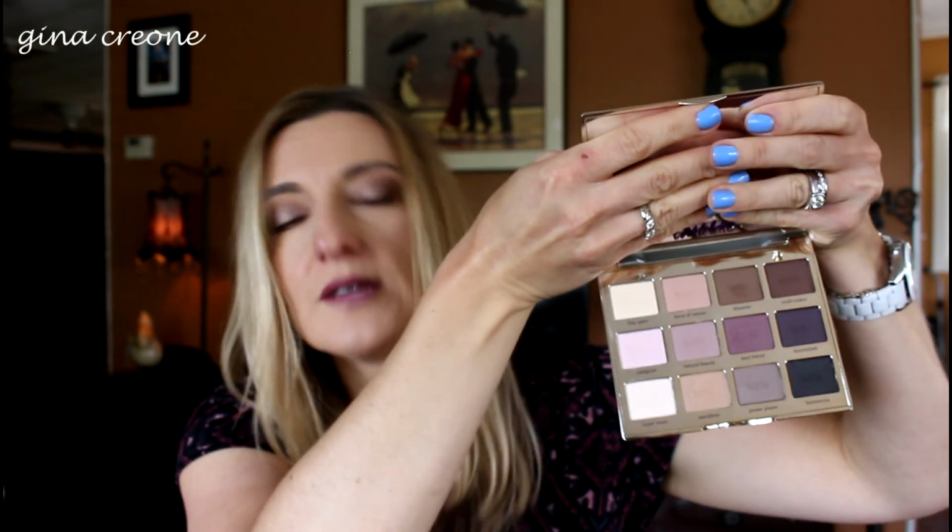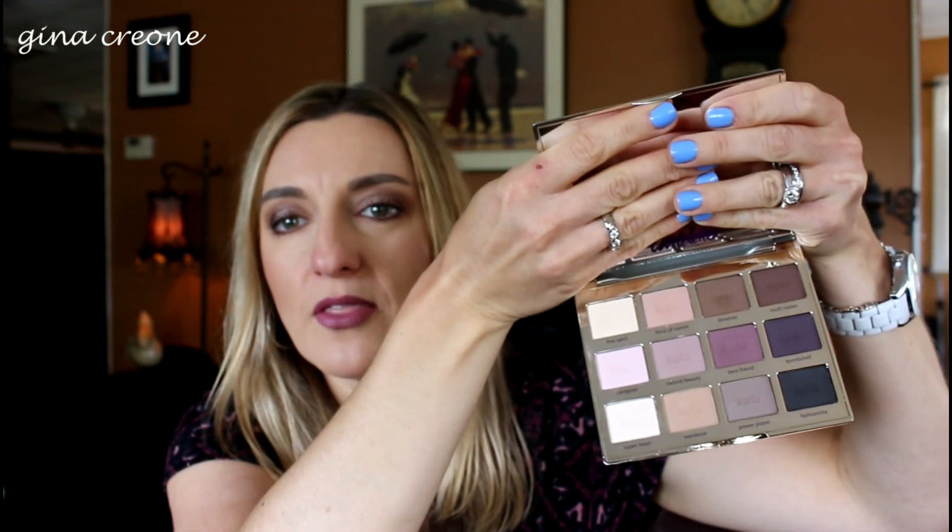So you've seen the colors, I'm sure, by other reviewers on YouTube. Also a really good quality shadow. Again, very pigmented, very creamy. There's just the swatch right there. I love that it's purple hued. I have green eyes and I think purple complements it pretty nicely. So I do tend to favor the browns as well as the purples.